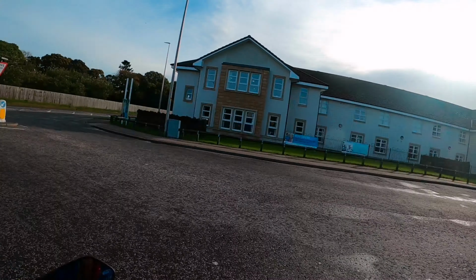Yes, the hankering for a sports bike was just too much. And I'm glad I've come back to it. I really am. I love it. Absolutely love it.